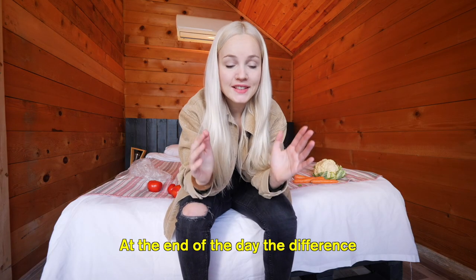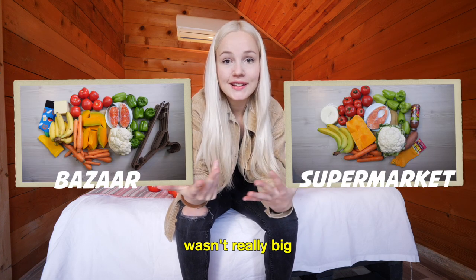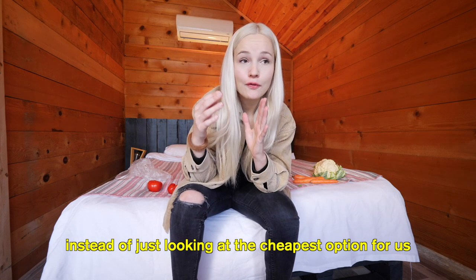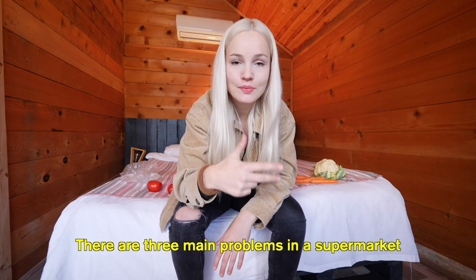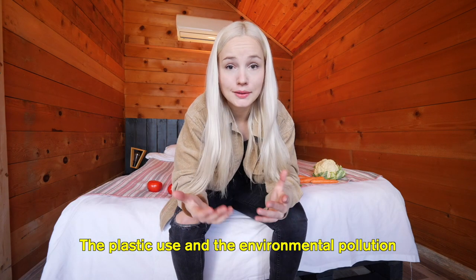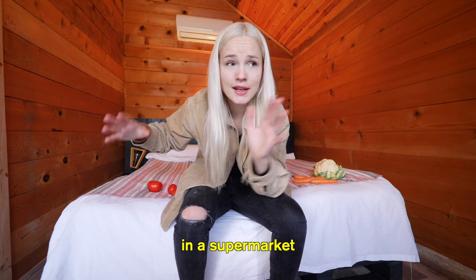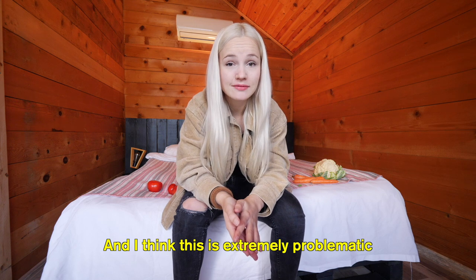At the end of the day, the difference between supermarket and bazaar wasn't really big, but I think it's more important to be aware of where we are spending our money on, instead of just looking at the cheapest option for us. There are three main problems in a supermarket. First of all, the plastic use and the environmental pollution. Second of all, farmers and small vendors get pushed away by big chains and big suppliers in a supermarket, and I think this is extremely problematic.